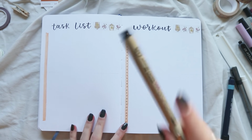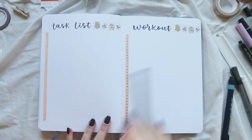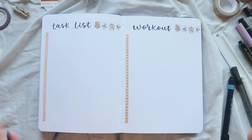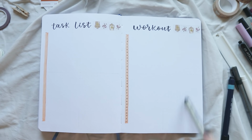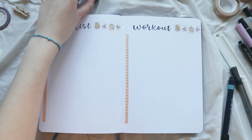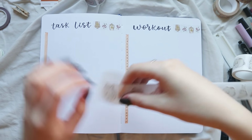Okay, so I added this cute washi tape at the top. The titles were a little shaky. I don't know if you can tell, but my hand was shaking. That's fine. I put on the days here. This is for tasks. And I'm thinking about adding some rabbits here on the side, just because I want to use the stamps for my habit trackers. So let's do that.